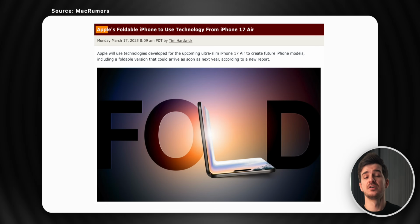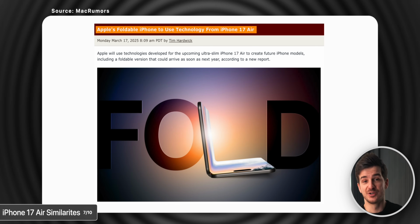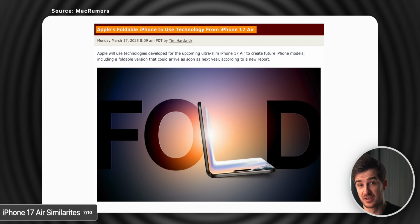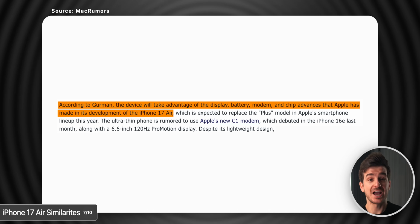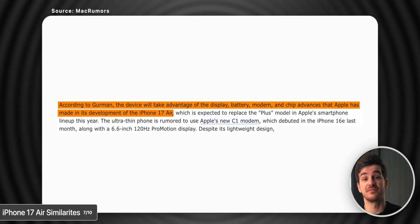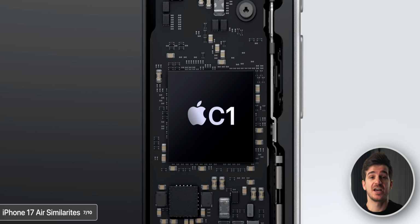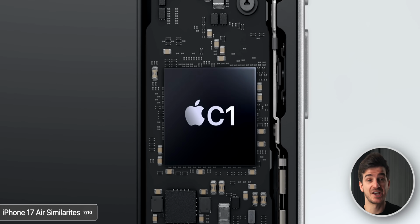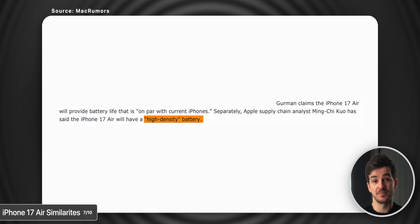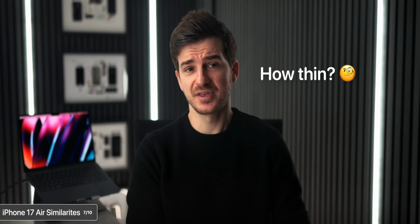Well, the development of the iPhone Fold is apparently closely linked to the rumored development of the ultra-slim iPhone 17 Air. According to Mark Gurman, the iPhone Fold will actually utilize display, battery, modem, and chip innovations found in the 17 Air. So we could see Apple's C1 modem inside for more efficient connectivity and potentially, quote, a high-density battery. So silicon carbon batteries essentially for a super thin frame. How thin, you may ask?